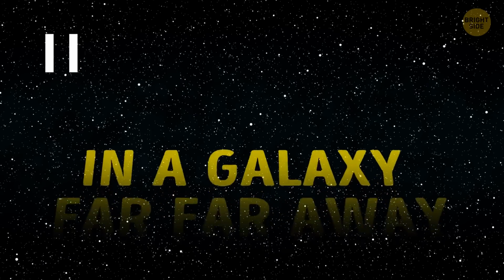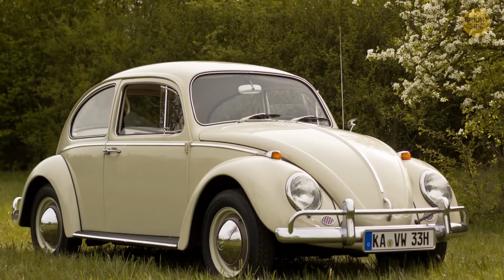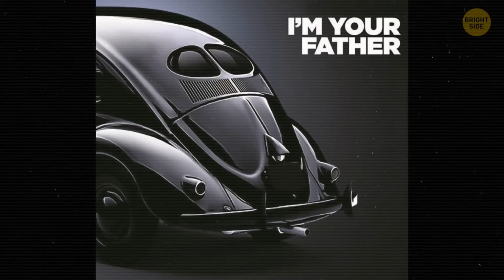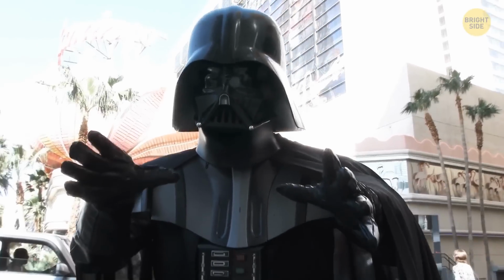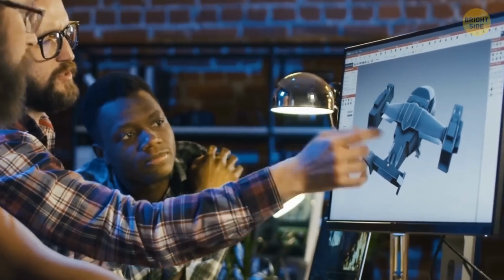In a galaxy far, far away, just kidding. In our very own galaxy, Volkswagen invented one of the most beloved cars of all time, the Beetle. And who knew this version looks exactly like Darth Vader? Poor Luke though, he'll have to keep seeing his father's face everywhere. So, do you know any other genius designs we haven't shown here? Do tell! That's it for today.